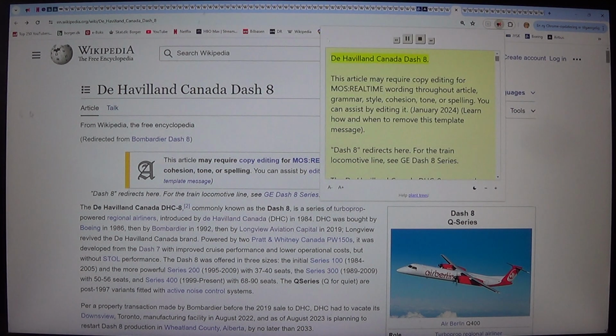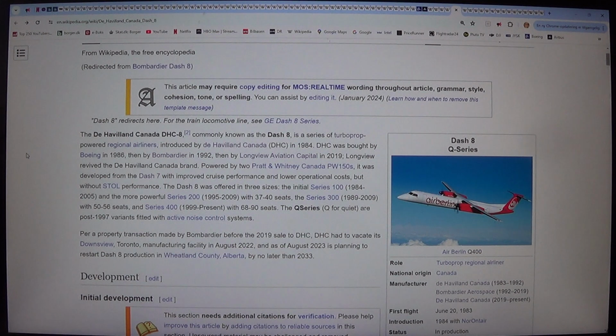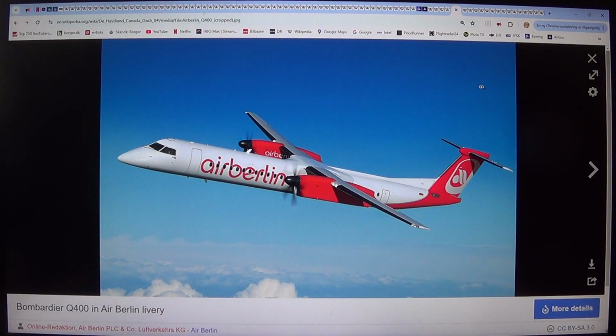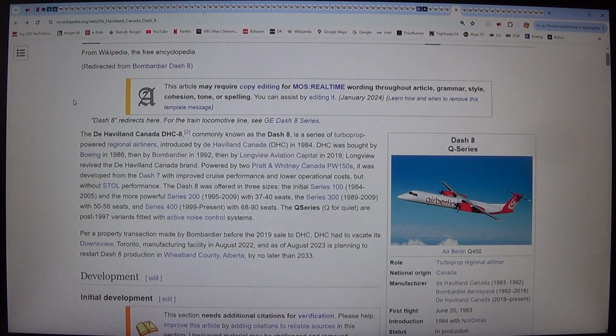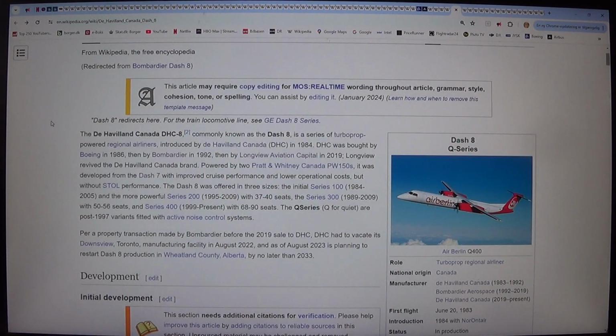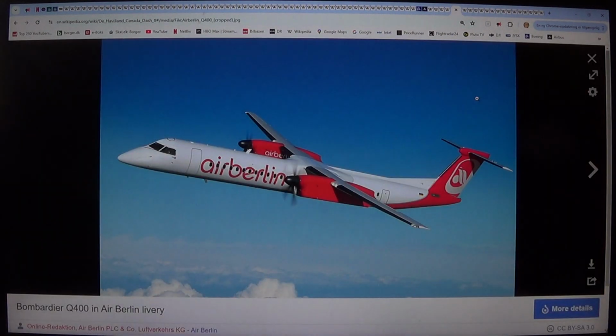De Havilland Canada Dash 8. This article may require copy editing for wording throughout the article, grammar, style, cohesion, tone, or spelling. You can assist by editing it. January 2024, learn how and when to remove this template message. Dash 8 redirects here. For the train locomotive line, see CGE Dash 8 series.